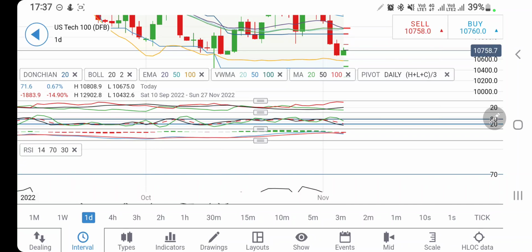Below 10,650, stay short for 10,600, 10,500 levels directly. On the upside, you can buy there at 10,820, expect 10,880, 920, 950 and 11,000 levels. Trade accordingly, trade with the stop loss, trade with the trailing stop loss.